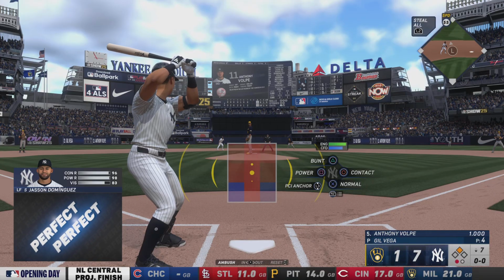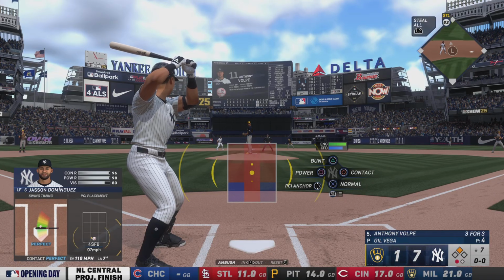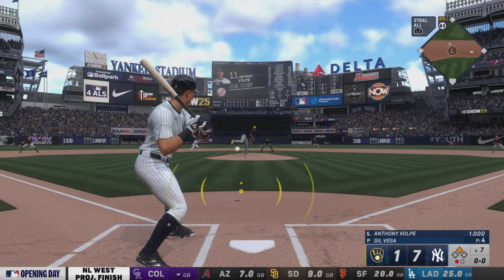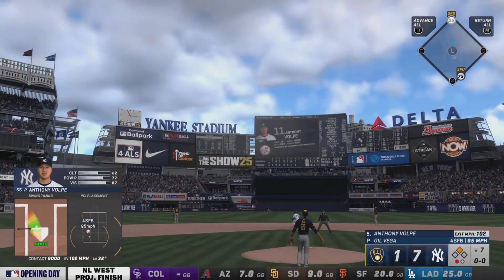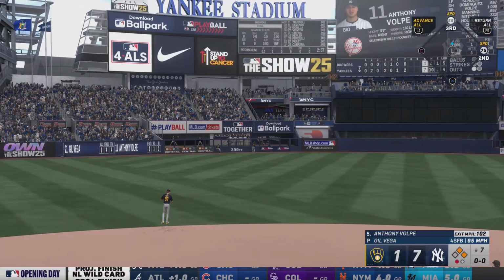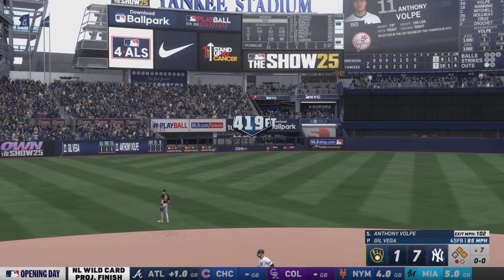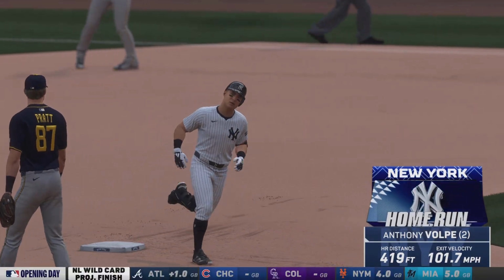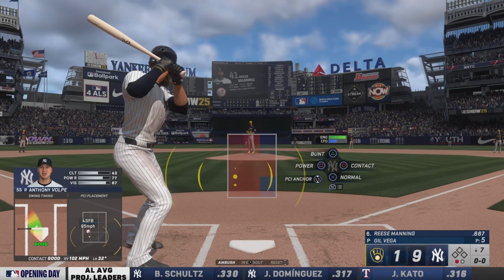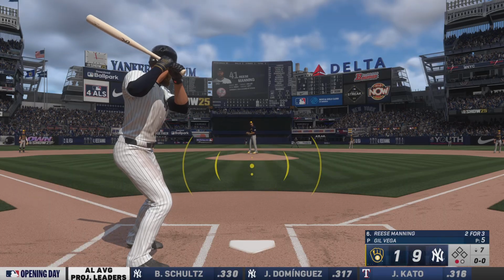One out, runner at second. Anthony Volpe stepping in now for the Yankees. 3 for 3, 2 singles and a homer. Drilled out towards left center field. That's well struck. That's back there. And gone. Another homer, his second home run of the game. It's 9-1, and their 5th home run of the game.